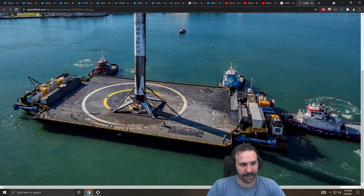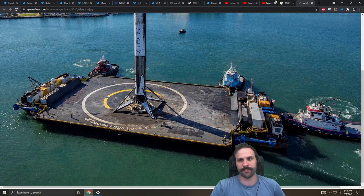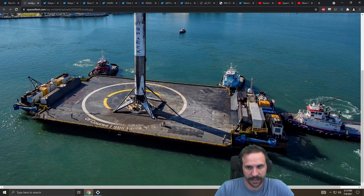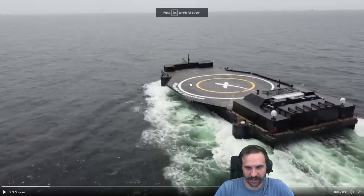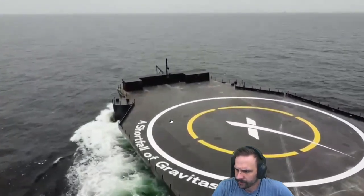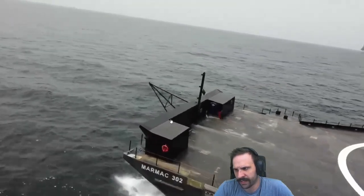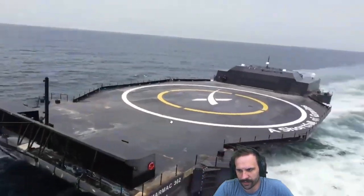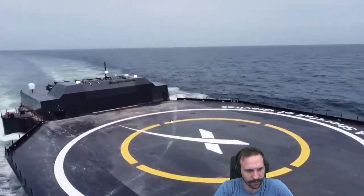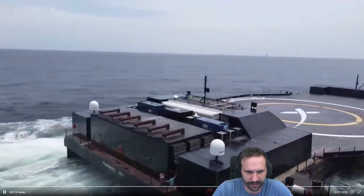It looks like the new one is a really heavily upgraded version. It looks like it took all the upgrades and incorporated them right from the start. This is what the old one looks like, and this one is the new one. Look at that thing. It's a lot sleeker. It looks wide enough for a Starship or Super Heavy landing if they could get that precise enough. I don't see why Super Heavy couldn't land on one of these things. Is it a catamaran? No, it's based off of a Marmac barge, so not a catamaran. Closer to a flat bottom hull.